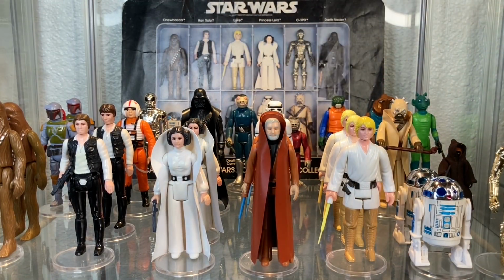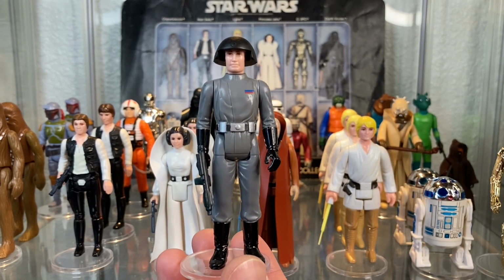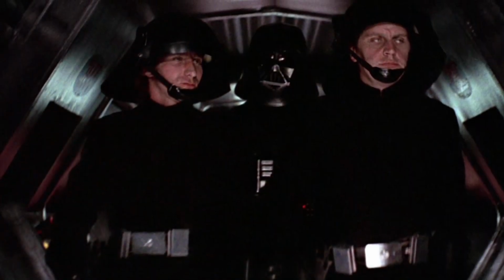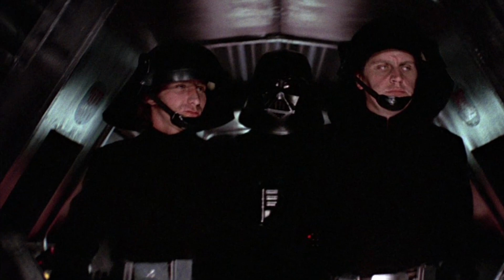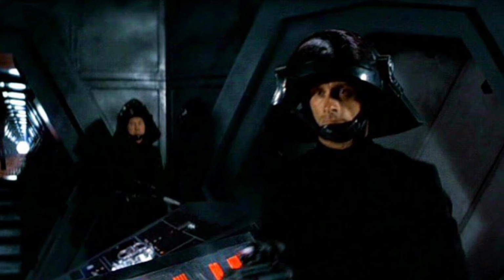And up next we have the Death Squad Commander, which was released on cardback in 1978. This first photo here is what's on the cardback, so it would imply that he is manning the Death Star lasers. But then you can see these guys on the detention block wearing very similar outfits, so take your pick on where you want to choose to stick this action figure in your playtime aboard the Death Star playset.